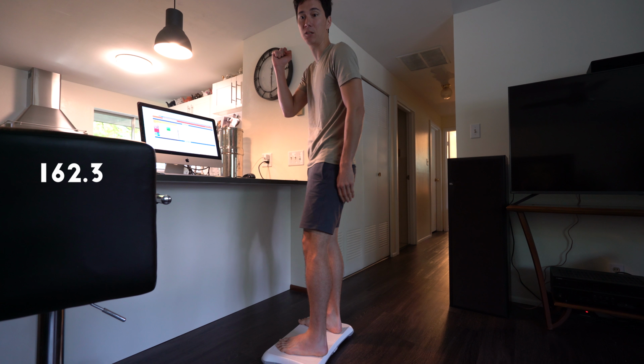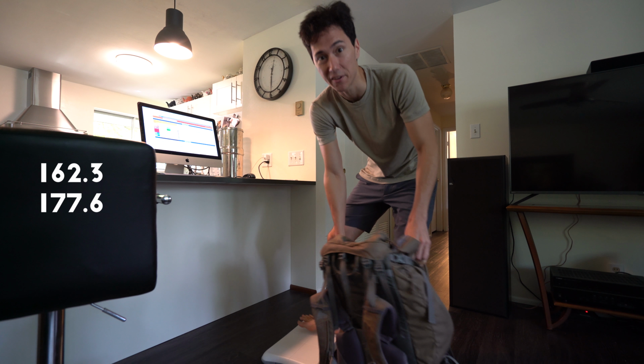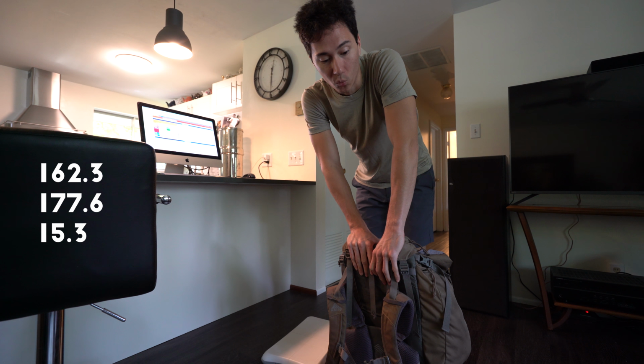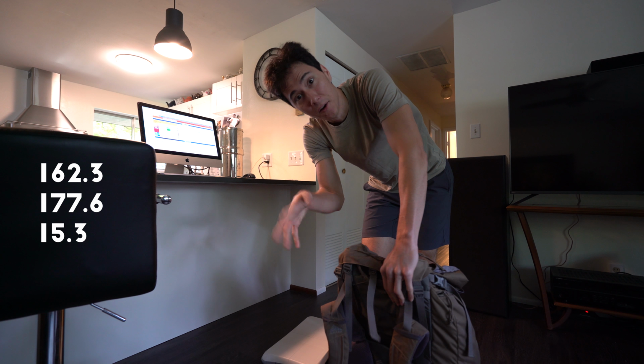I weigh 162.3 pounds, and now I weigh 177.6 pounds, so that's about 15 pounds without my sleeping bag or water or food or camera equipment. You can extrapolate from there.